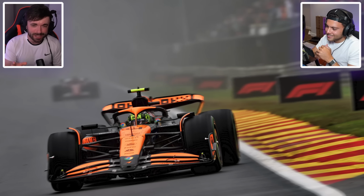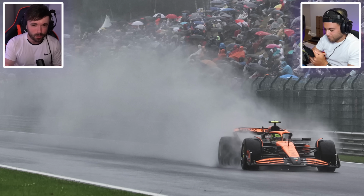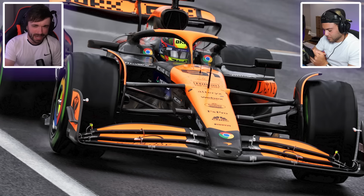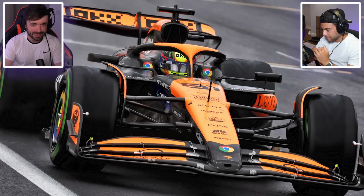I don't actually think we can blame much more than the McLarens just not being quick. There was not one point, apart from maybe a Piastri lap in Q1, where we went, McLaren are actually in the fight here. They just lacked pace the whole way. Normally, if you've got that raw pace, whenever they stick that lap in, they're right up there, and you can just tell. But there was never really a moment where I thought they could pull this round. They just didn't have it today.